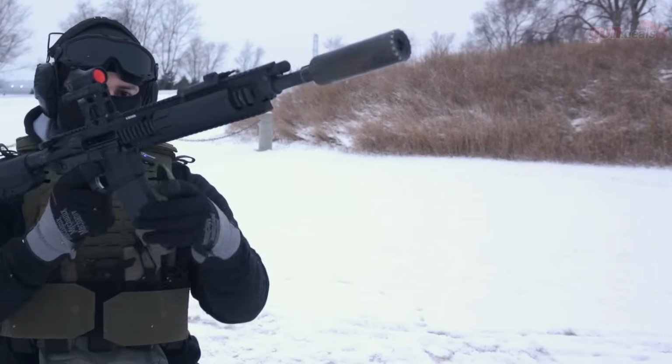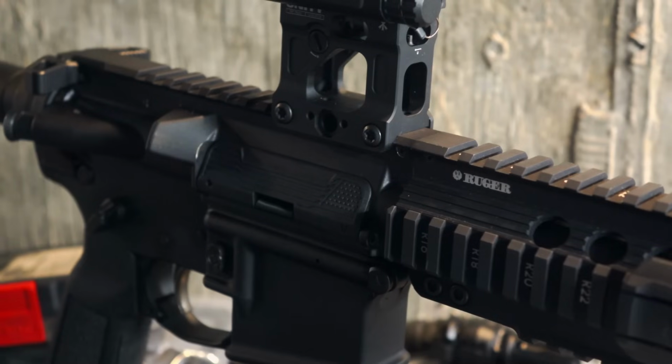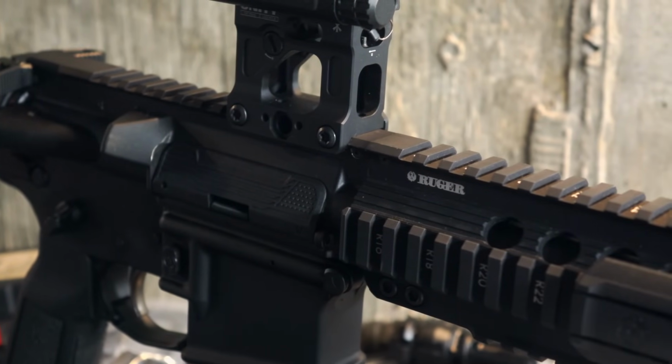Now, without a suppressor and on the lowest setting, I think it shot great. Very soft recoil impulse, and I'm sure in part due to the tuning of the system, and also in part due to the weight. That's called foreshadowing.